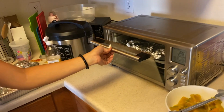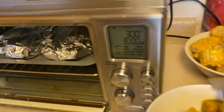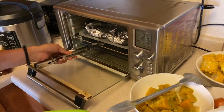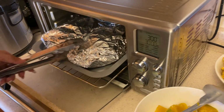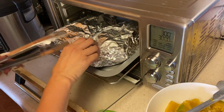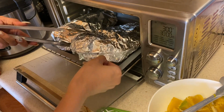So 30 minutes, I put it under bake. Oh, okay. So she's gonna go check now. Normally we grill them. Remember when we went camping? Yeah. But let's see if they're actually cooked. Let's see here. Actually, how do we flip it on the other side?